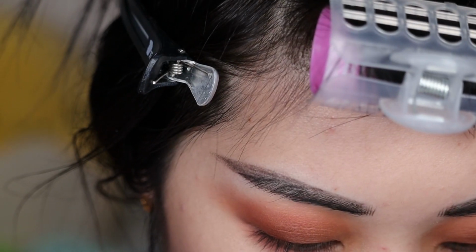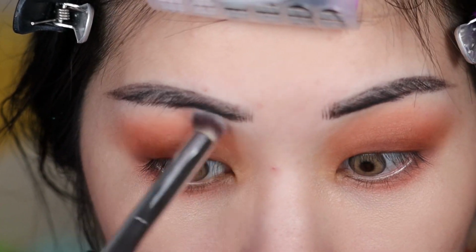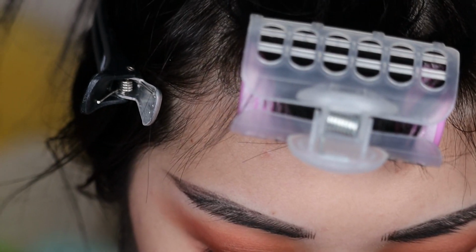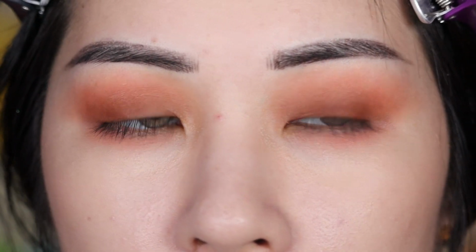I'm gonna go back into the first shade I used, and I'm just gonna make sure it's nice and blended on top. Okay, and now I'm going to switch to a firmer brush, and I'm going to go back into that brown, and I'm going to add some darkness.